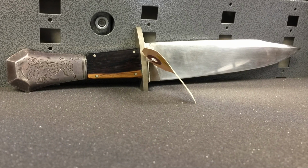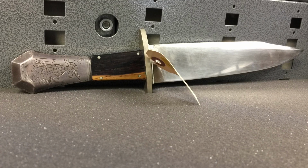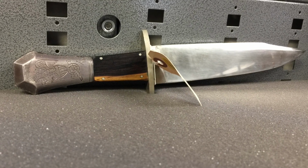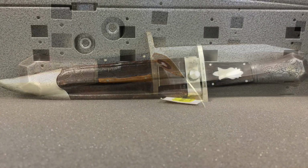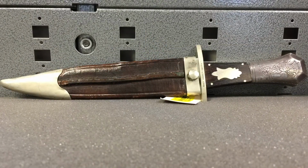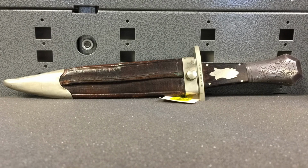In this video, we get to look at a very cool 19th century Bowie knife by a well-respected maker. It's 12 inches long, tip to tip, and here's one side, and now let's look at the other. It's a well-appointed piece, as you can see. Silver is used throughout. I obviously put it in the sheath for this side of things.